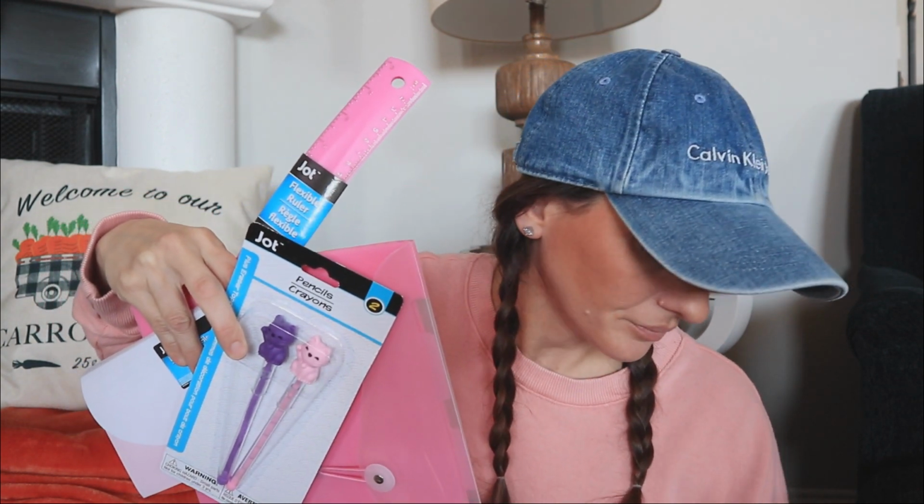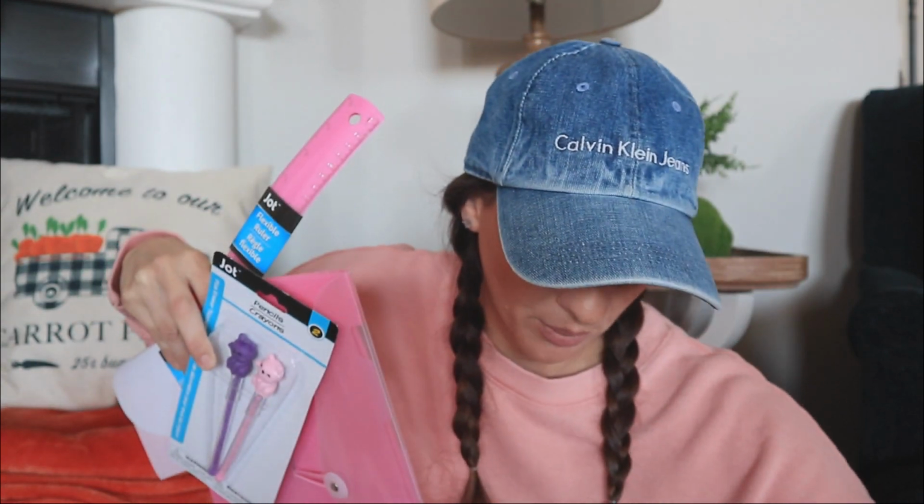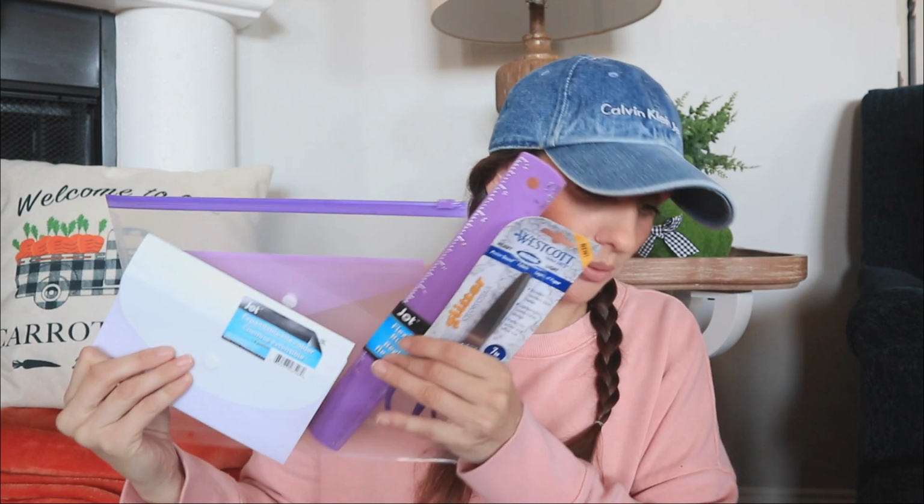But let me just show you guys. If you were to do a color theme basket, look how cute that is. You can maybe pull the pink pen or the pencil from there, right? What else do I have that's pink in here? I don't have any scissors that were pink, but I do have purple. So then you could do something like this with that. They're actually really cute, and it's super easy to do that with Dollar Tree. Oh look, I forgot this. So with the pink, you know?